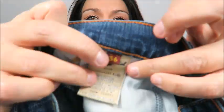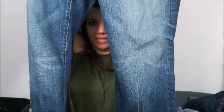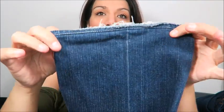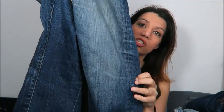Okay, next up are these men's 7 for All Mankind, size 36-inch waist, and these are just a really nice sandblasted bootcut jean. There are some frays on the bottom hems, but that's really not that big of a deal, especially in men's. And also given the fact that the coloring is so nice on these jeans. So these will probably sell for $25 or $30 and I picked them up at the bins.